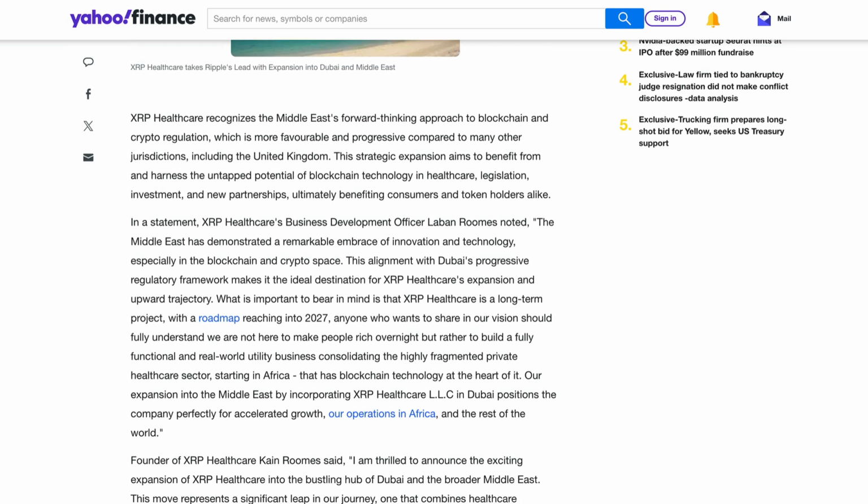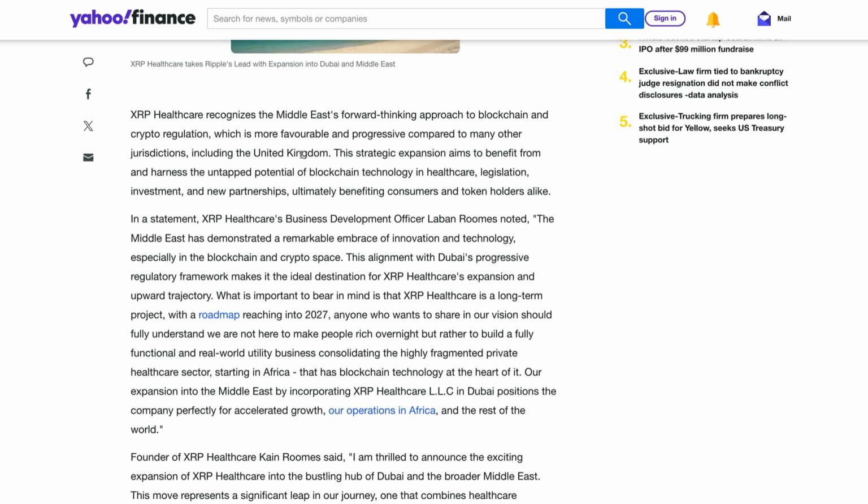XRP Healthcare recognizes the Middle East's forward-thinking approach to blockchain and crypto regulation, which is more favorable and progressive compared to many other jurisdictions, including the United Kingdom. This strategic expansion aims to benefit from and harness the untapped potential of blockchain technology in healthcare, legislation, investment, and new partnerships, ultimately benefiting customers and token holders alike. So, developing this new technology running on the XRP ledger, we can see that this is adapting to a very popular, needed sector. Everybody needs healthcare.